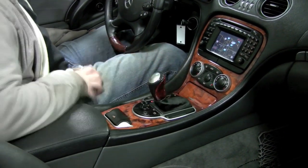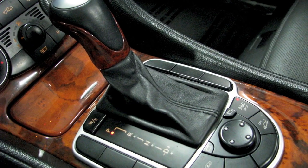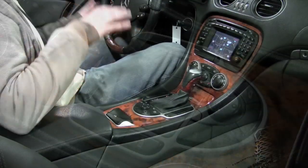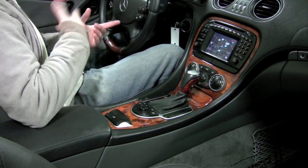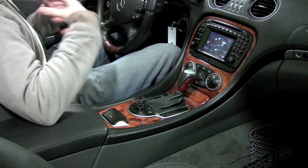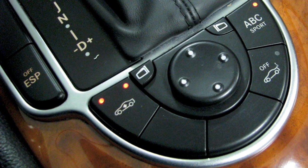Back here you're going to find the shifter for the 5-speed automatic. Obviously put it in park and it stays parked. Winter and sport mode. Sport will start you in first gear. It also dampens the suspension to be a little bit more aggressive, and the winter mode will start you in second gear and basically cuts the torque to the wheels and provides a little bit softer ride. Back of that, ESP is your electronic stability program.